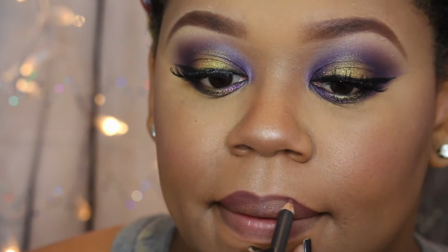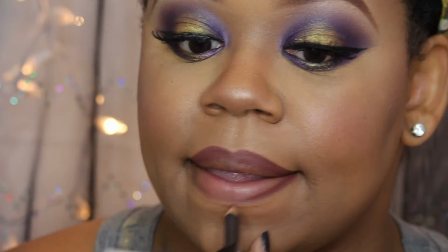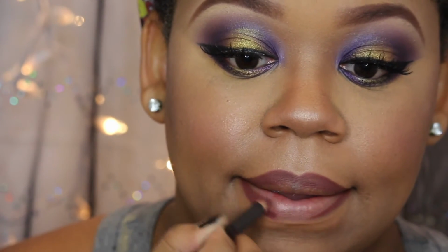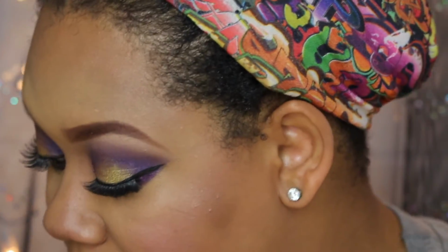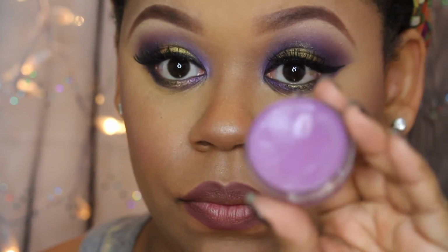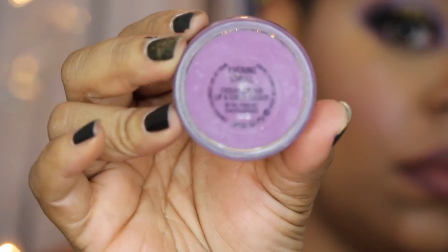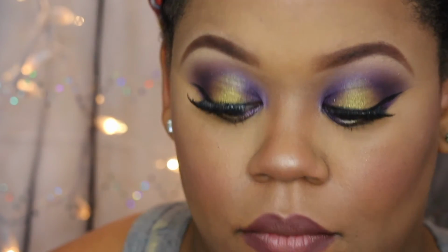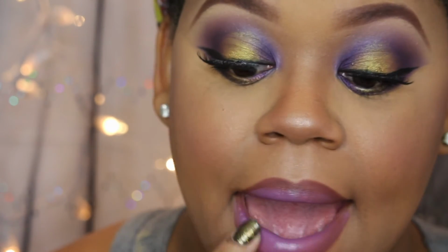Instead of going super duper dark or super duper brown, I love Plum. A lot of people sleep on Plum. I love Plum. Using that matte color in the center of my lips more than anything. It was more purple. Blending that with that Plum.